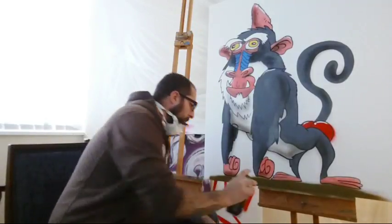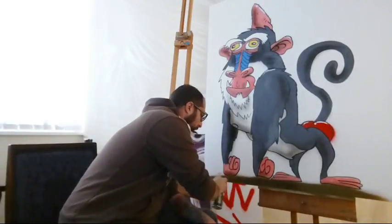Quite like that. So what I'm going to do as well is also go back in with this black and just bust this underneath him like that.